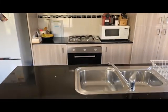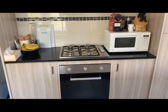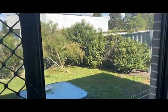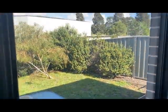Our kitchen area with oven, cooktop, rangehood, stone benchtops, split system air conditioner, heating and cooling, and our backyard with garden shed, nice seating area. Again, light filled, private.